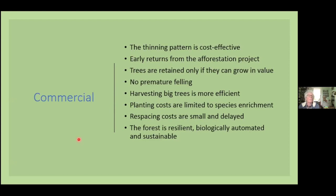These trees are growing faster and they are becoming bigger. So by the time you get to T3, you're beginning to take out trees with a certain proportion of log in it and also bar material. And this is making the whole process economic. There are other things here if you've had time to read it, but you're minimizing the amount of premature felling on a tree by tree basis, and harvesting big trees is efficient. Planting costs are limited to species enrichment, and essentially the forest is resilient, biologically automated and sustainable.